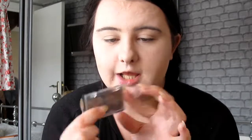So, for my eyebrows, I use the Studio Eye Kit, in the shade 001 Medium Brown. I use this for the powder, and then I use the Freedom pomade in the shade Medium Brown for the kind of like gel side. And I also use a brush from Poundland because that's how cheap I am.